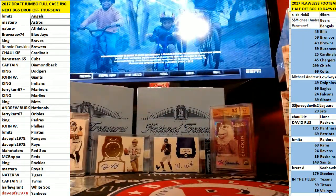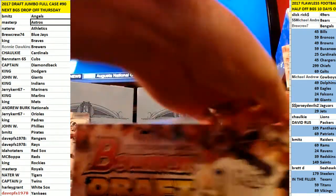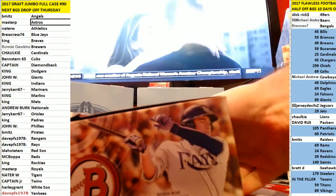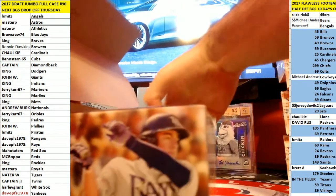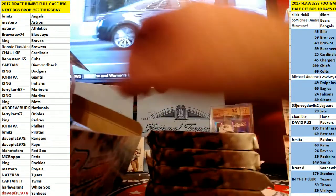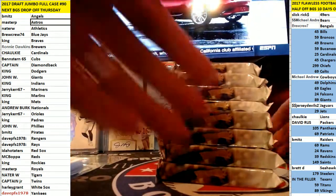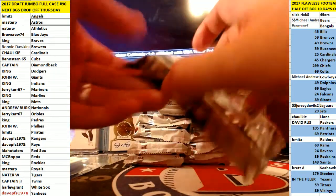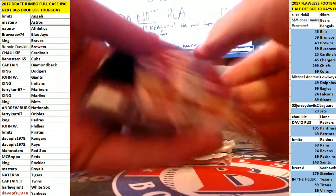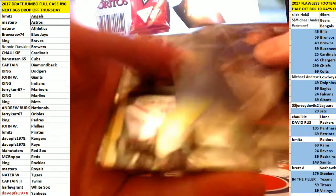Let's start ripping this first box. Squincy's back for the line. What's up, Squincy's? No, you're good. I was just reading out loud and saw your guess. Don't mind me. I may need to prop my camera up a little bit. We'll try it first and prop it up a second.